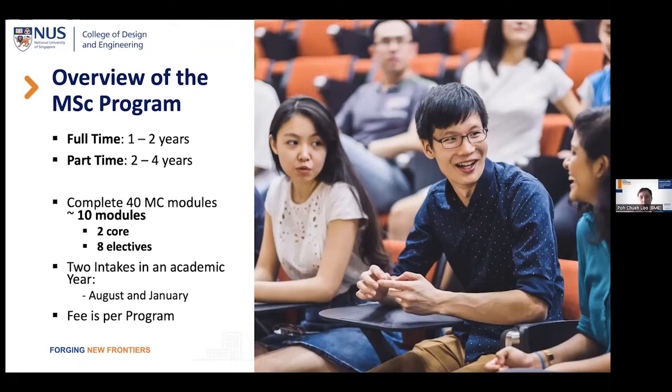And you might be wondering about the tuition fee. So for the MSc program, the tuition fee is per program. What that means is that it doesn't depend on the duration. So if a student chooses to finish the program in 2 years, he will pay the same fee as the students who finish the whole program in a year. So it's not tied to how many semesters you take to finish the program. So the fee is actually based on per program.